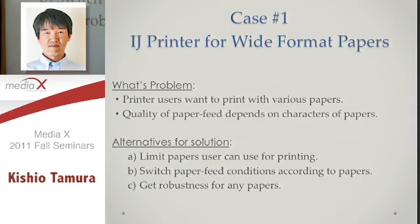In this situation, we engineers have three alternatives. First, the papers the user can use for these printers are limited. That means you should use this paper only. Of course, the user doesn't like such a printer. Second alternative, switch paper feed conditions according to print papers. So when the user uses thick paper, switch the mode of the printer. Thin paper, switch the mode.